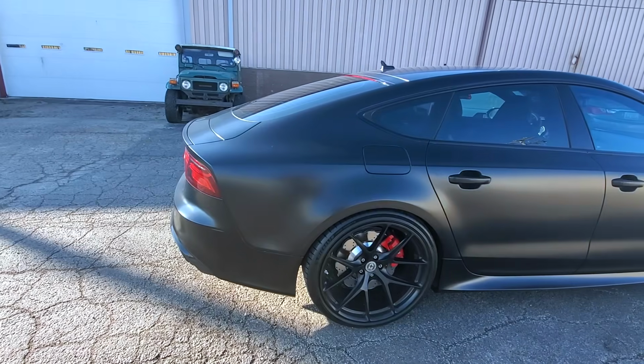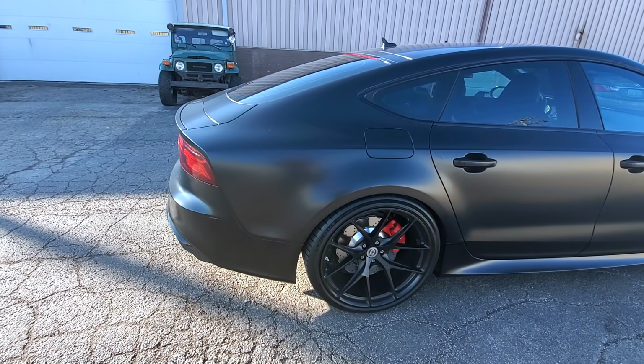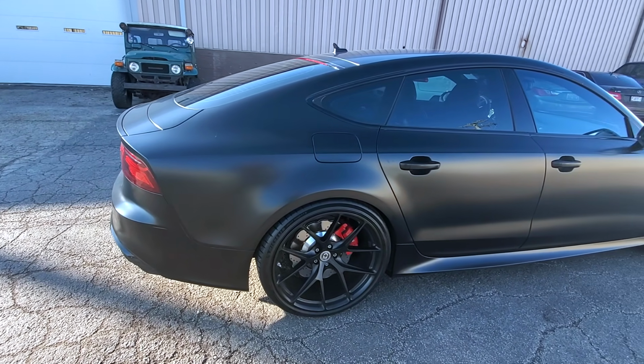So let's talk about the mystery a little bit of this car. So Frank picked it up at the dealership auction. It said it had some modifications done to it, which it does.